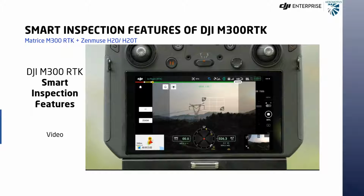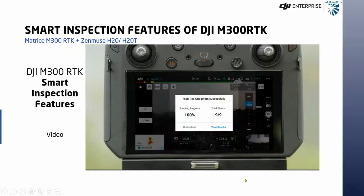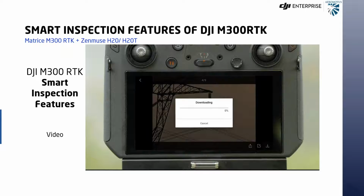After this, a pop-up window appears in the app. Tap View Results, and the camera will automatically compose a wide-angle photo. Tap each box of the photo to view super res details of this part.